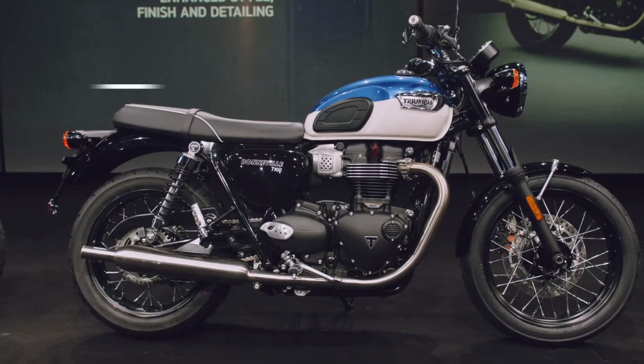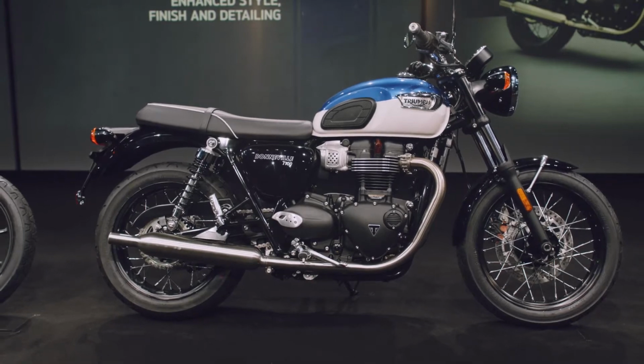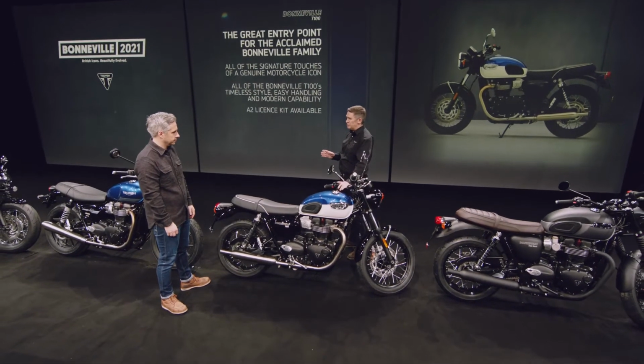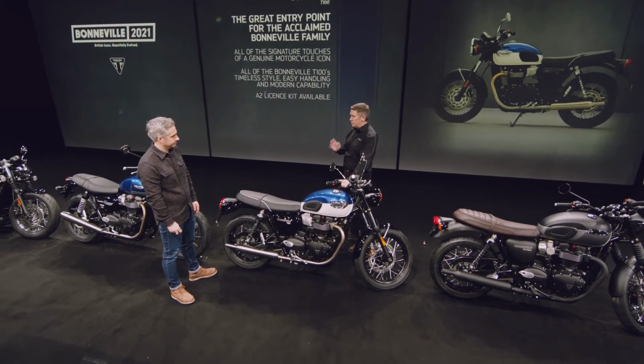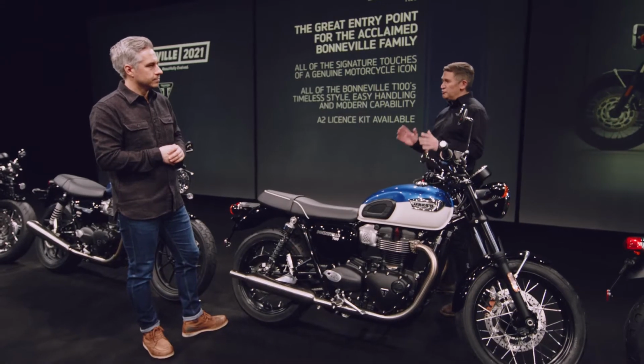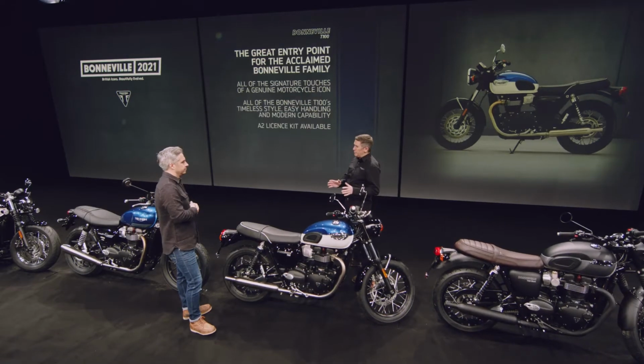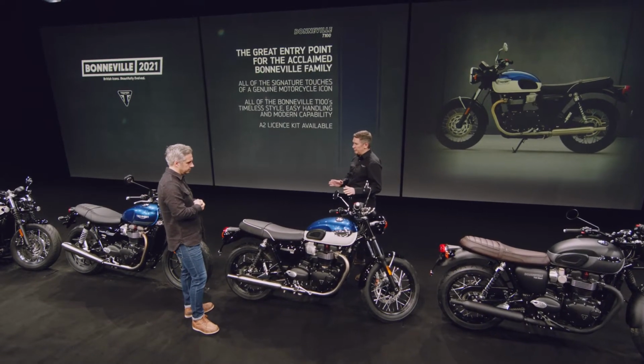Steve. Yeah, thanks, Matt. Let's move on now to the T100. This shares the same design DNA and signature features of the classic Bonneville T120, but it comes with its own 900cc high-torque Bonneville twin engine. Now, this incorporates a setup designed to be even lighter, more accessible and confidence-inspiring to get on and ride. And for Europe, you can have the A2 licence kit fitted, and then you can have it removed after you've passed your test. All of which makes it a great entry point into the Bonneville family.